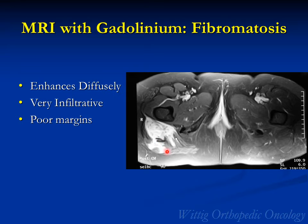And this is an MRI with gadolinium of that same mass, and you can see how the entire area of the mass lights up, where you have this irregular border to it. It's sticking out like tentacles in the adjacent muscle that you may have missed on the standard T1 and T2 weighted images, and you can see how it enhances avidly with the gadolinium enhancement.